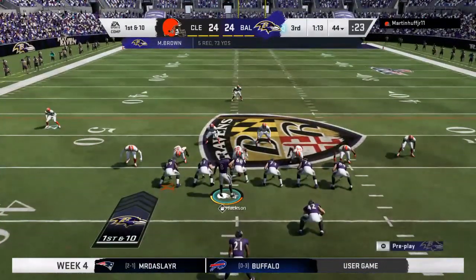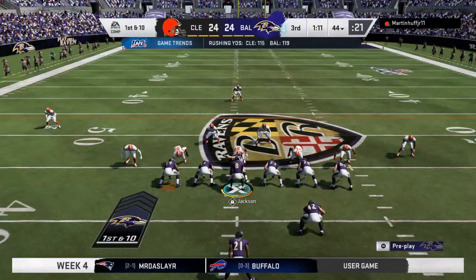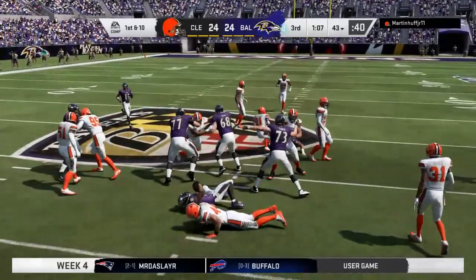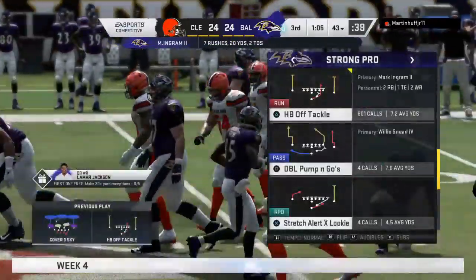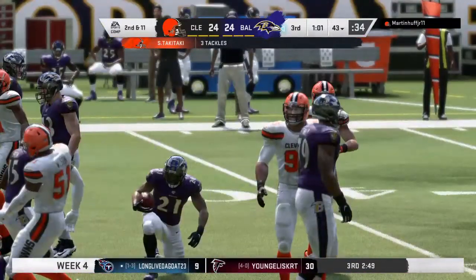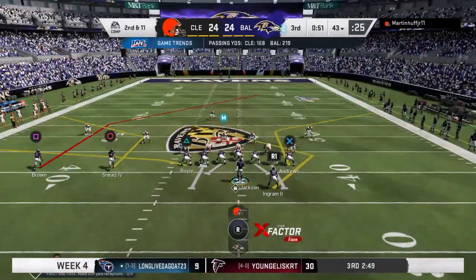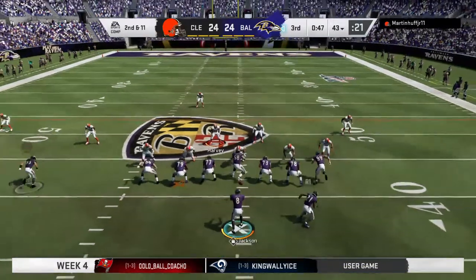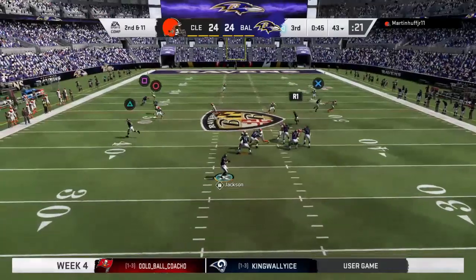Jackson now 6 for 6 since coming back out of the locker room. It's 1st and 10. They run. It's Mark Ingram. And this has been a familiar sight all afternoon as they stop him behind the line. That's going to go as a loss of 1 on first down. At the 43-yard line. On 2nd and 11 now.